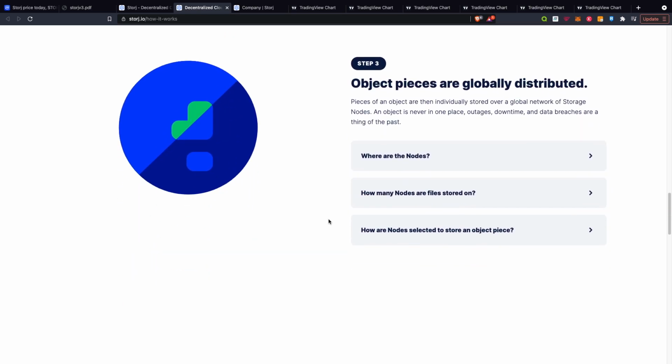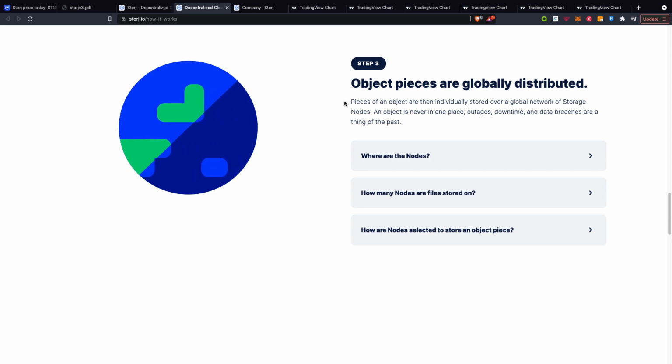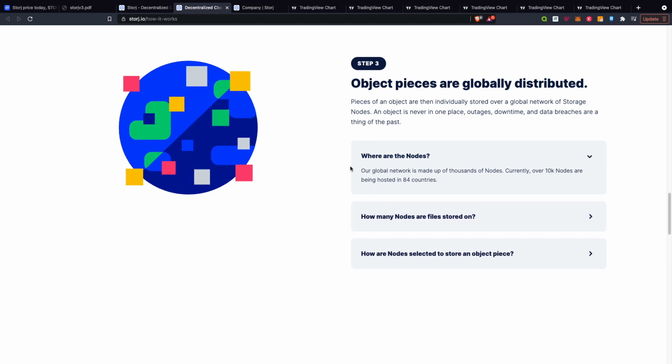In terms of step 3, as you guys can see, object pieces are globally distributed. Pieces of an object are individually stored over a global network of storage nodes. An object is never in one place. Outages, downtime, and data breaches are a thing of the past. So where are the nodes? Our global network is made up of thousands of nodes, currently over 10k nodes hosted in 84 countries.